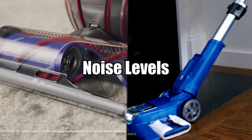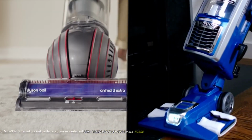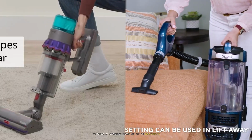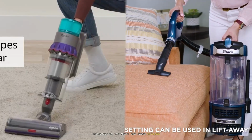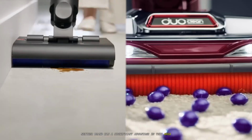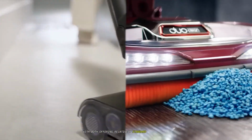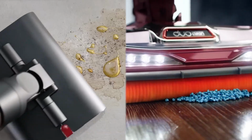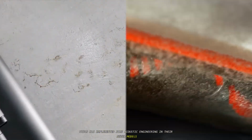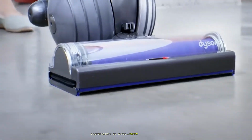Noise levels. Both brands produce comparable noise levels during operation, typically ranging from 65 to 75 decibels depending on the model and power setting. Neither brand has a significant advantage in this area, with both offering relatively standard vacuum noise output. Dyson has implemented some acoustic engineering in their newer models to reduce noise while maintaining performance, particularly in their higher-end offerings.